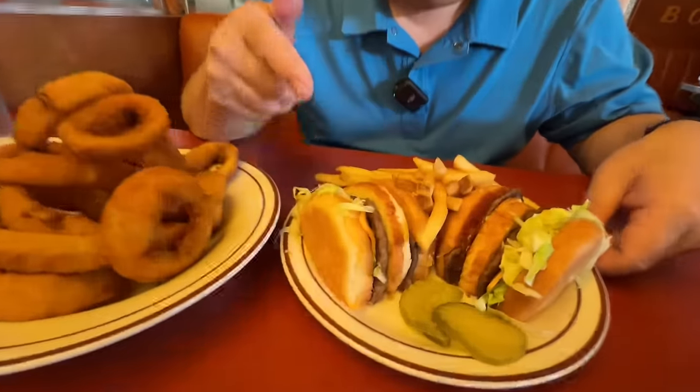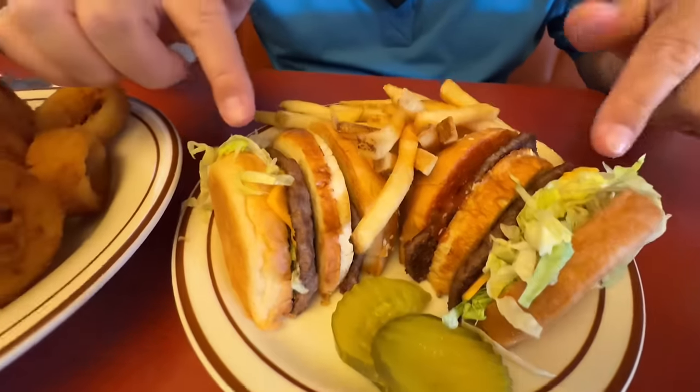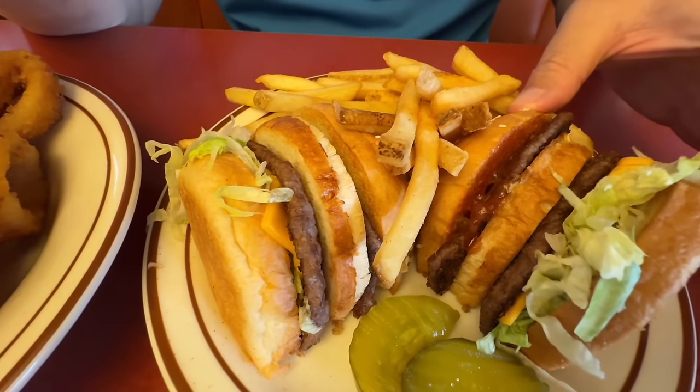Very good. Here we have the original Bob's Big Boy combo. It is a double patty. It's kind of reminiscent of a Big Mac from McDonald's.